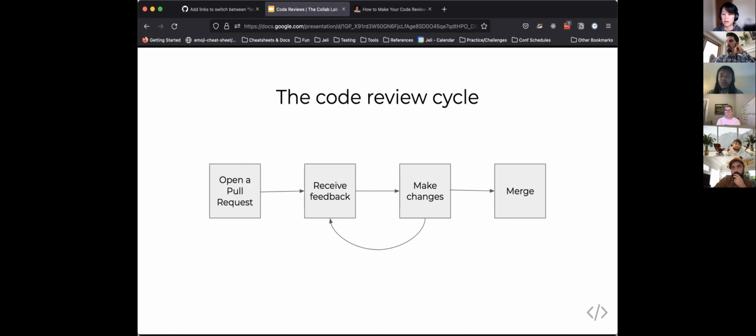There are many times where I'm working on something and I'm still missing context, and my team lead saw what I'm working on and chimed in and said, hey, have you thought about this? And it's great because you want to think about all the different edge cases. And it's good to not have to be the only person who's responsible for all that. So I want you to think about the code review cycle to be that.